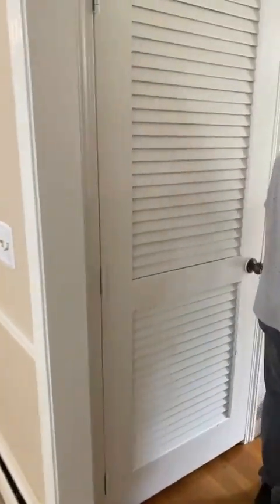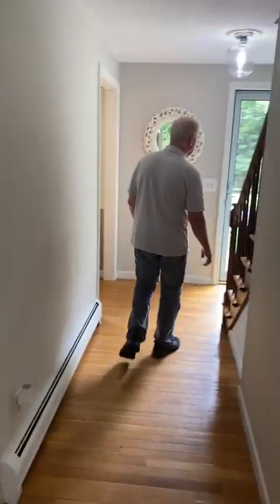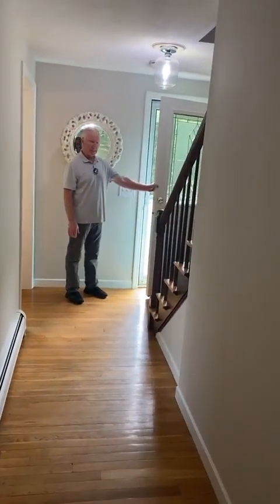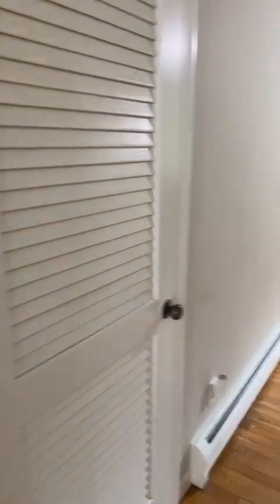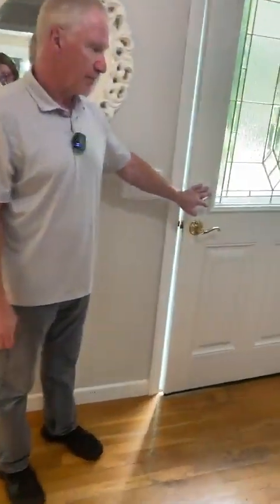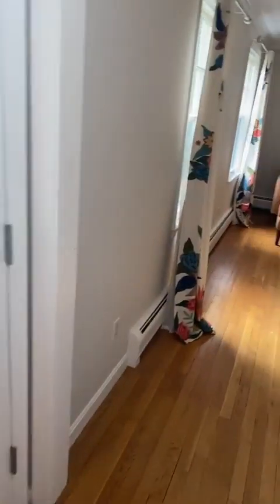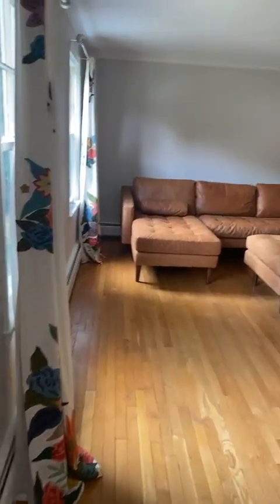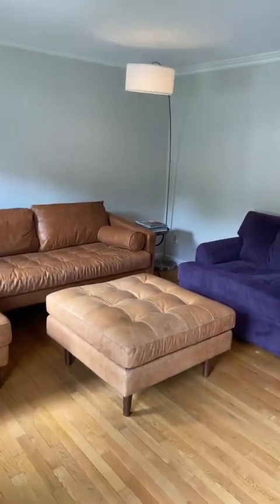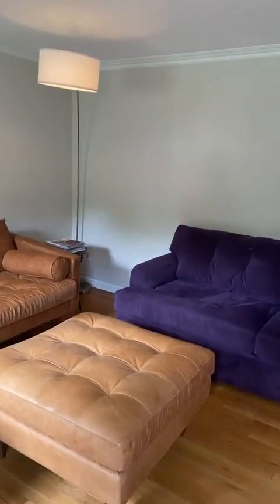So we're gonna come out of the living room, down the hall. So this was the hall when we entered. There's the front door, Bill's closing. We got a coat closet here. And the hardwood starts back up again. And into the family room with hardwood and crown molding. Windows for extra sunlight to come in.